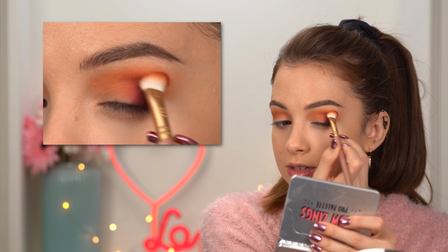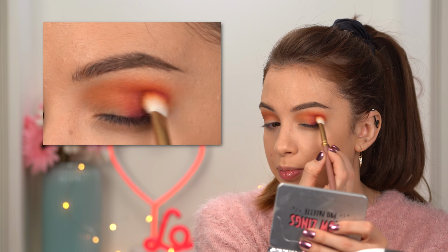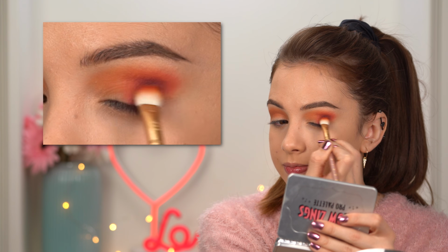Diffusing the edges. I'm going back to that Zoeva 239 blending brush. We don't want to have any harsh lines here.